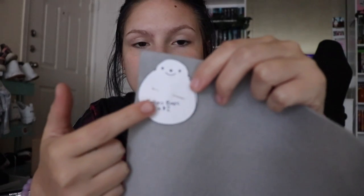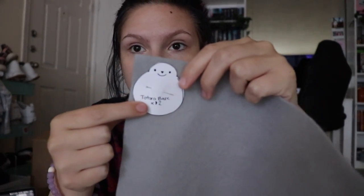So the next bookmark I am going to make is Totoro. I'm going to try to make a whole Studio Ghibli series, and then maybe if I make enough, I can make a Studio Ghibli bookmark pack where I have a bunch of different characters in a pack that you can buy. But for right now, I'm selling them individually. So I made little templates for them, and I'm gonna make Totoro. So I made the base, and then I made the tummy and the ears. So I'm going to be making that.